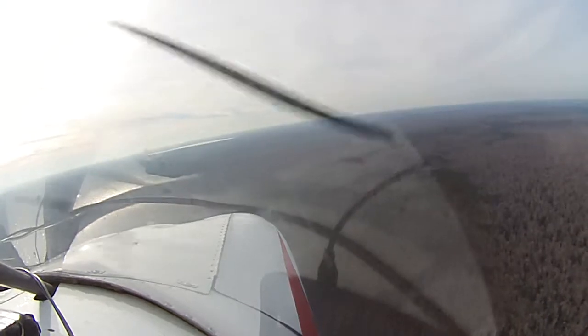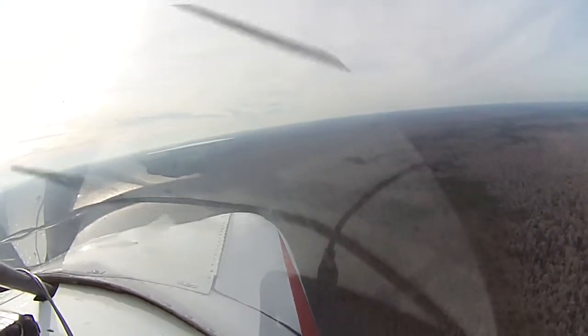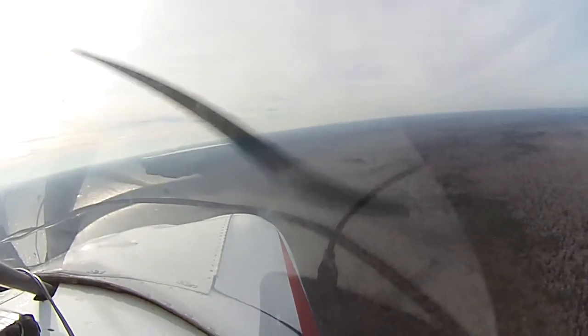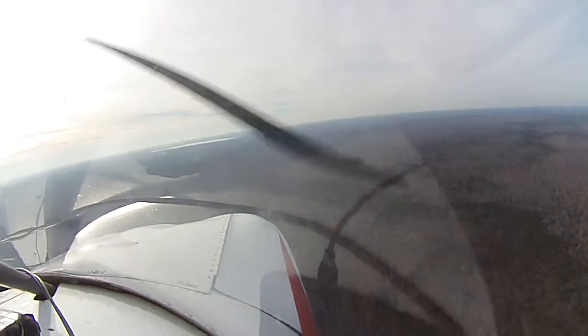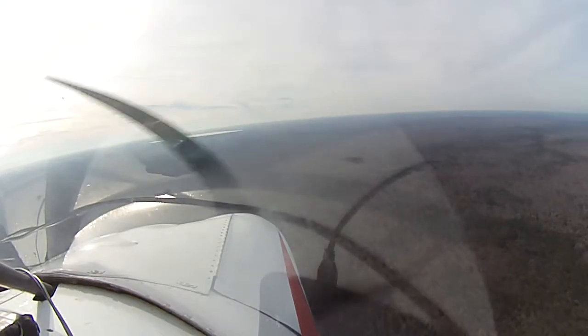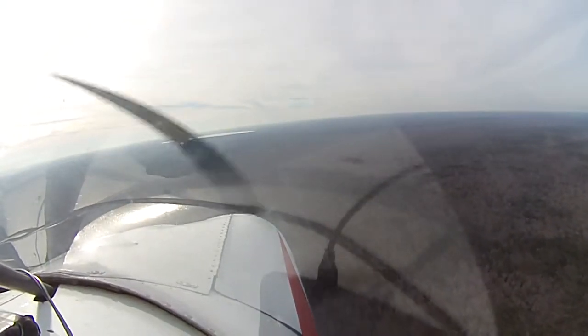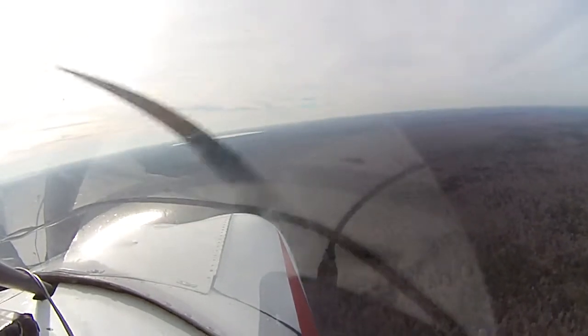Nothing more than woods and woods and more woods down here. That's good, we need that on Earth. More trees. Yeah, we need the oxygen. Oh, good point. Chopping down the trees, global warming. Good stuff.